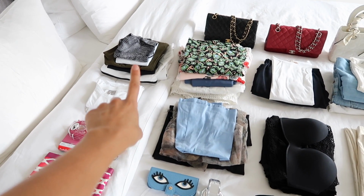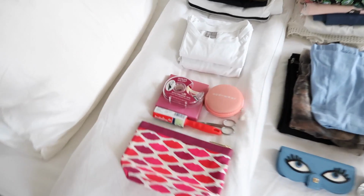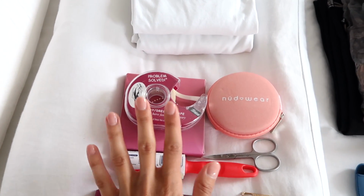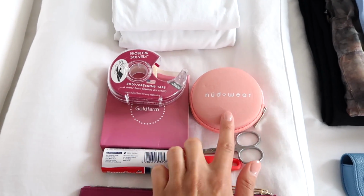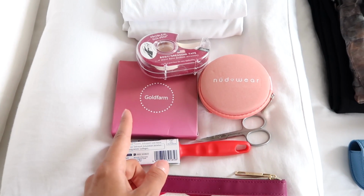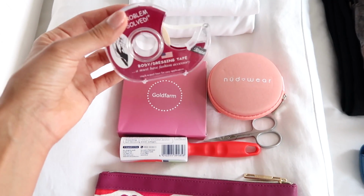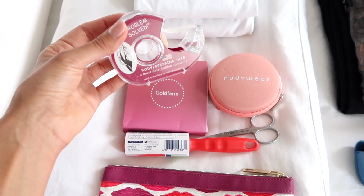Those are my workout clothes over there, my sleeping t-shirts, and then this is a little, let's say, styling essentials that I usually need. So these two over here are pasties. I get these on Amazon. They are amazing. Really good for certain dresses or tops that are backless. So this is what I wear. And then I've also got some fashion tape, which is again needed for certain dresses.